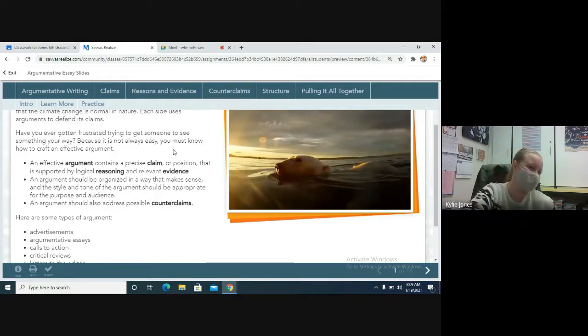True. Kind of like you're in court, yeah. Like you have to back up why you think you're innocent. That's where you would need an effective argument. If you don't have an effective argument, it's not going to go well, right?